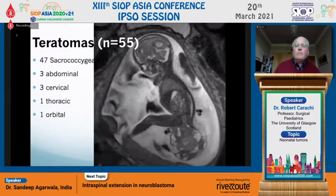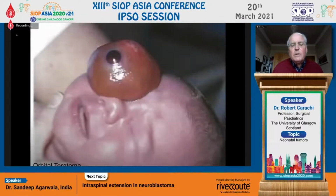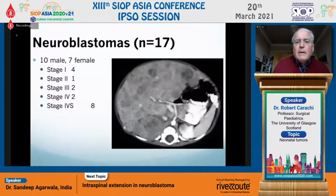First of all, the teratomas. We've had 55 teratomas, 47 were sacrococcygeal, and a variety of abdominal, cervical, thoracic, and one orbital. Here you can see the standard sacrococcygeal tumor we're dealing with. Another orbital benign teratoma was treated by surgery alone, and no further treatment was needed here. The neuroblastomas, we've had 17 neonatal neuroblastomas, and there were 8 that were 4S.